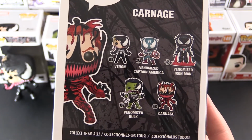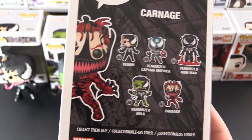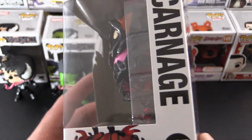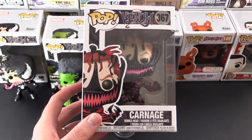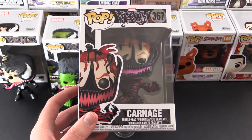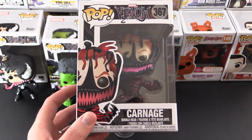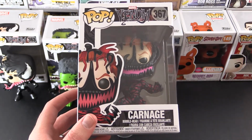So Venomized Black Panther, looking forward to that. Venomized Loki is another one. I believe that's a Target exclusive. Have not seen that around locally yet, but that will be cool. Leave a note in the comments. Is there any other pop you would like to see them venomize? Any of these Marvel characters? I think a Venomized Thor would be pretty cool.